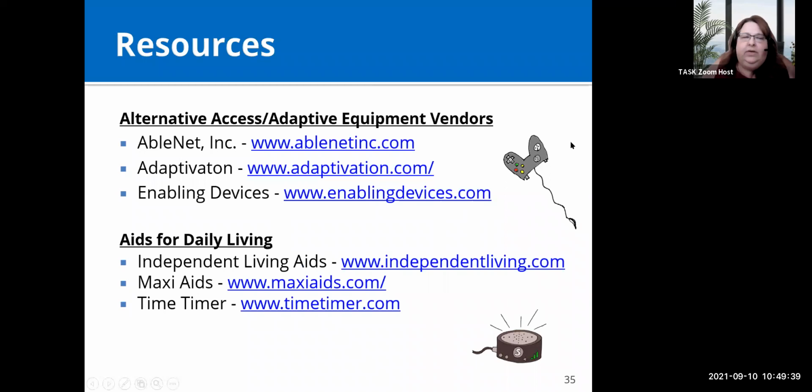And I included resources for some of the most popular vendors, or the vendors that are our go-to vendors. So for alternative access and adaptive equipment, and then aids for daily living. Some of these vendors overlap for both categories here.